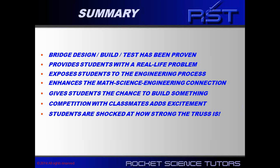And so at the end, we really build their confidence and let them know how good of a bridge they actually designed. They get to leave on a high note, like, oh wow, I didn't realize I was capable of creating something that strong. And so at the end of the day, we really want to promote them being engineers, and hopefully they'll get excited and think they can do science and engineering.